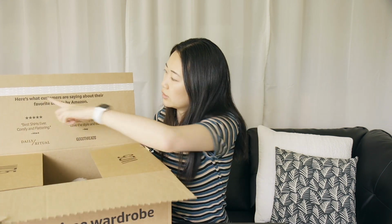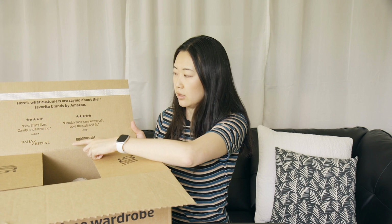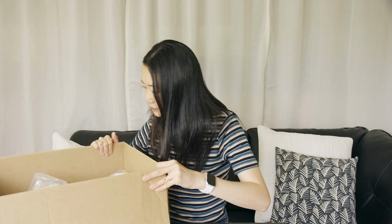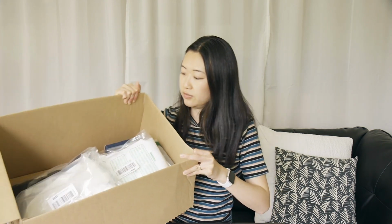Here are the brands. So here's what customers are saying about their favorite brands by Amazon. These 2 brands are a little more affordable. They also have other brands working with them, and those pieces are a little more expensive. All right. So here are all of the items that I got.